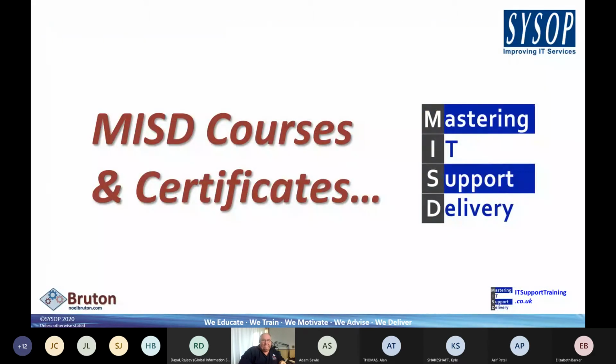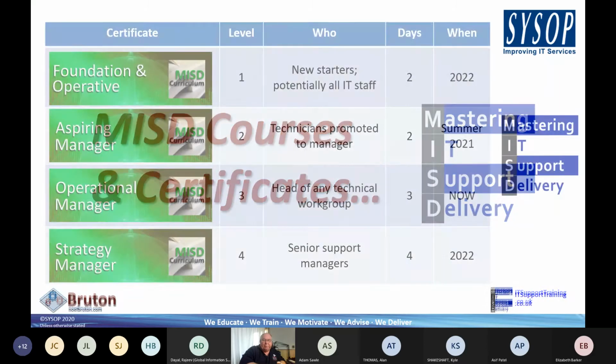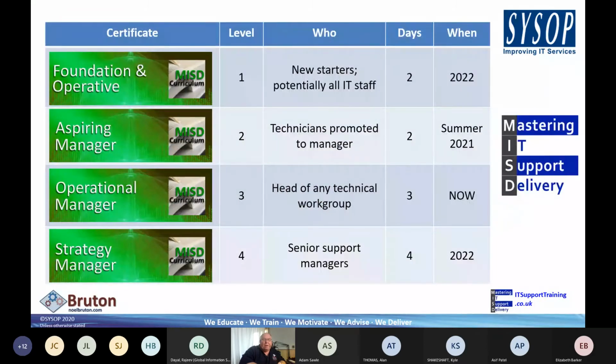Slide, please, Adam. So let's have a look now at the courses and certificates that are involved in the Mastering IT Support Delivery platform. The foundation and operative is the starter, if you like. That's for potentially all IT staff to understand the MISD philosophy and to understand then their role in the business and their role in support and their behavior towards their managers and towards their customers without going into the twee customer experience thing. We go a bit deeper than that.